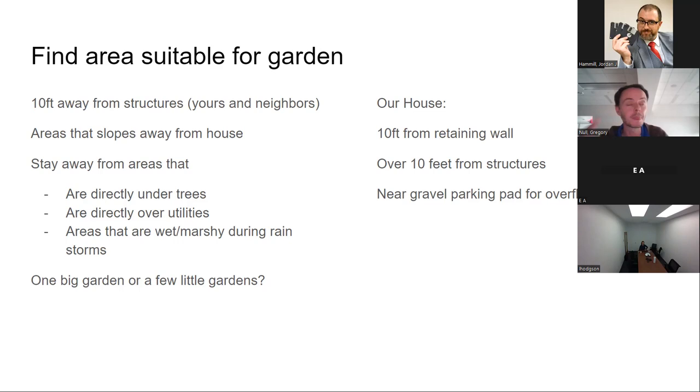You want to make sure that you're not going directly over utilities. This is particularly important in the front yard of your house, possibly. We're probably not going to be digging deep enough to hit a gas line, electric lines, or water lines. But if you had an issue with one of those, a contractor would need to come dig that all up and pretty much ruin all your hard work.